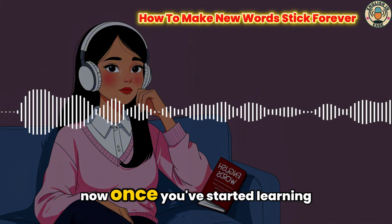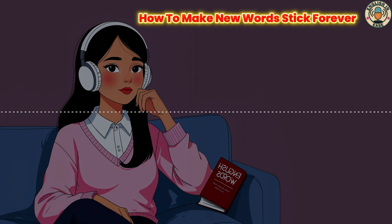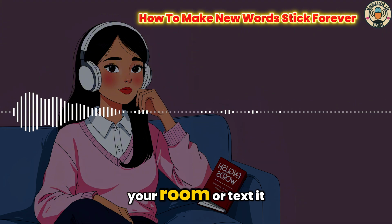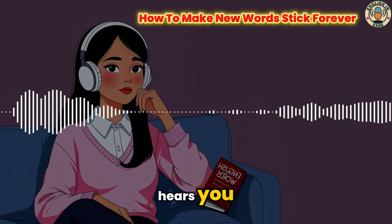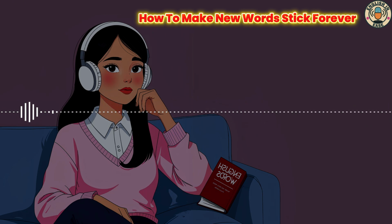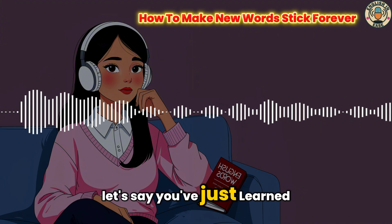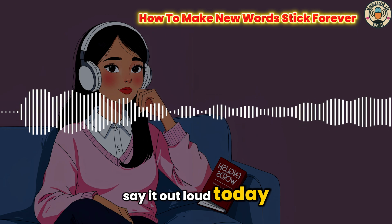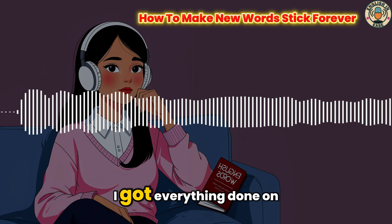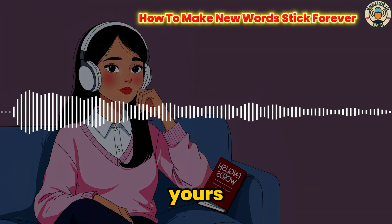Now, once you've started learning a word, the real magic happens when you use it. Speak it. Write it. Say it out loud in your room, or text it to a friend. Even if no one else hears you, it's helping your brain learn. A fun tip? Describe your day in English. Let's say you've just learned the word productive. Say it out loud. Today was really productive. I got everything done on time. Boom, you've used it. Now it's yours.